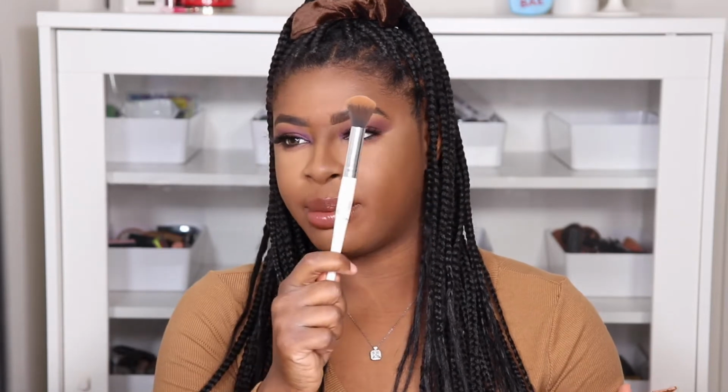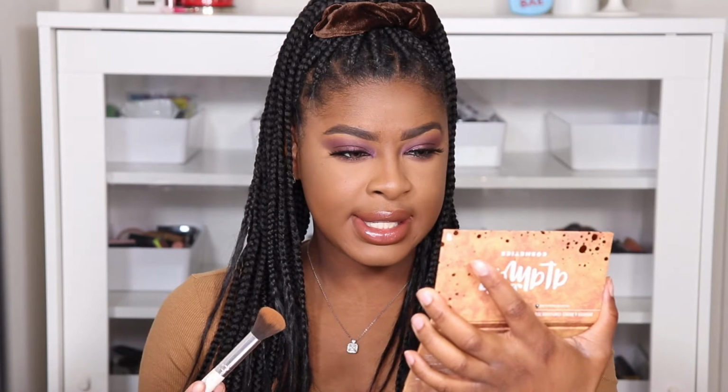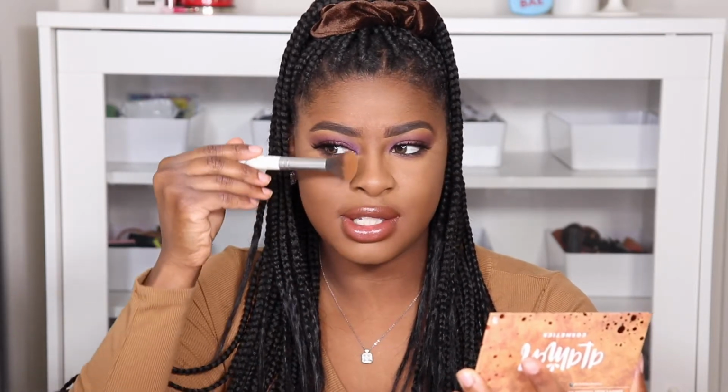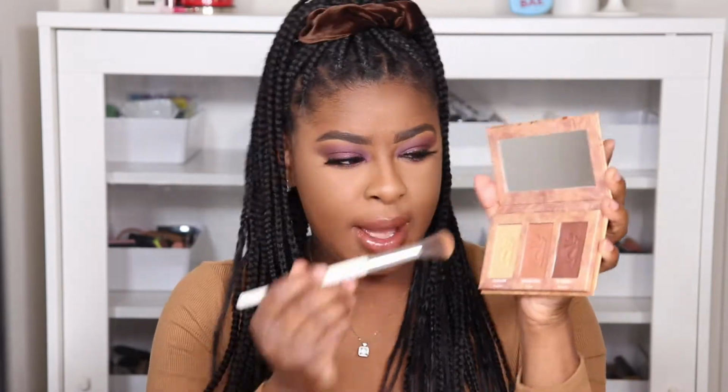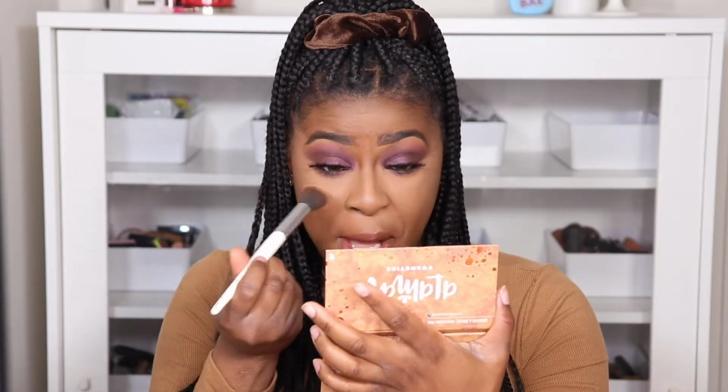No, you know what? I'm going to play it safe first and go in with this BH Cosmetics number 4 brush from the Marble set. And I'm going to go ahead and try to brighten up under the eyes. I've done my base already, but it's not complete. Hence, you can still see where I have not added a contour or anything on my nose. So I'm going to use that. So dipped into it. Pop, pop. Gonna dab it. And I'm just gonna wish me luck.